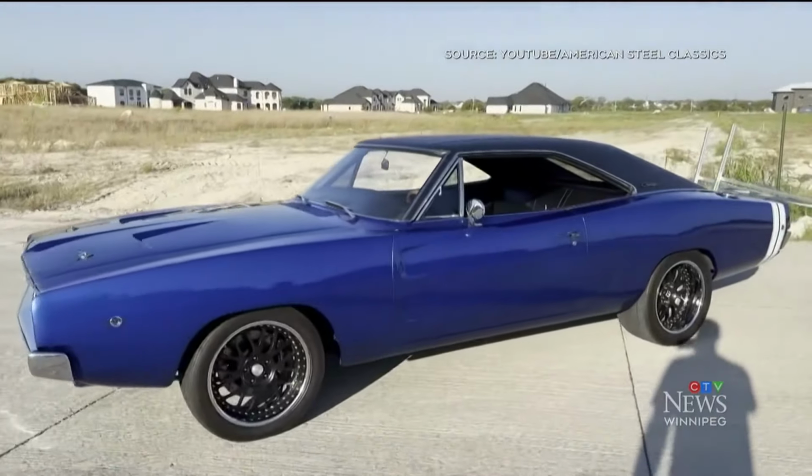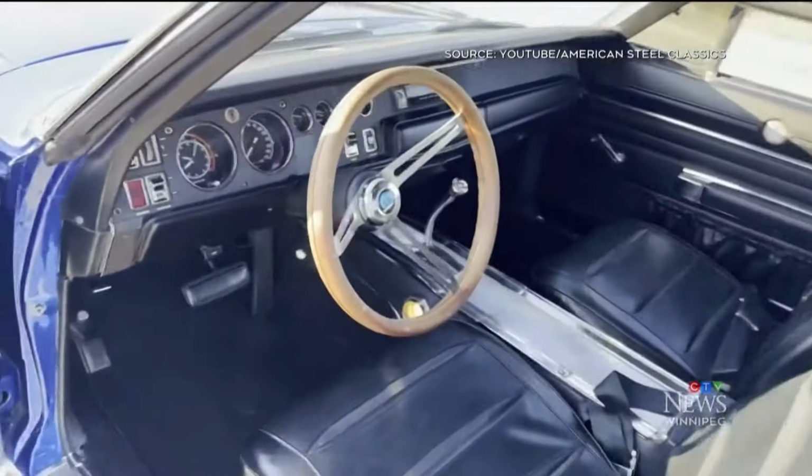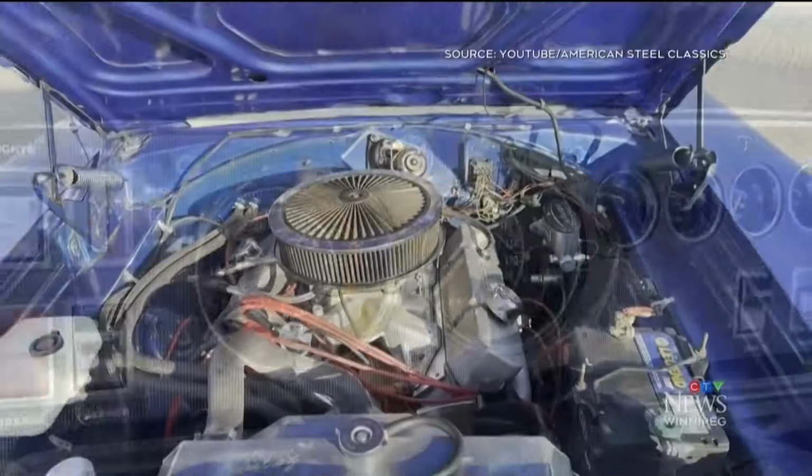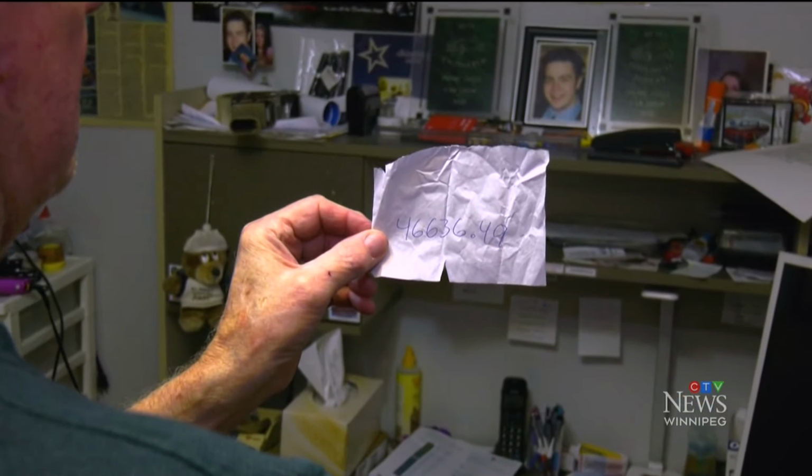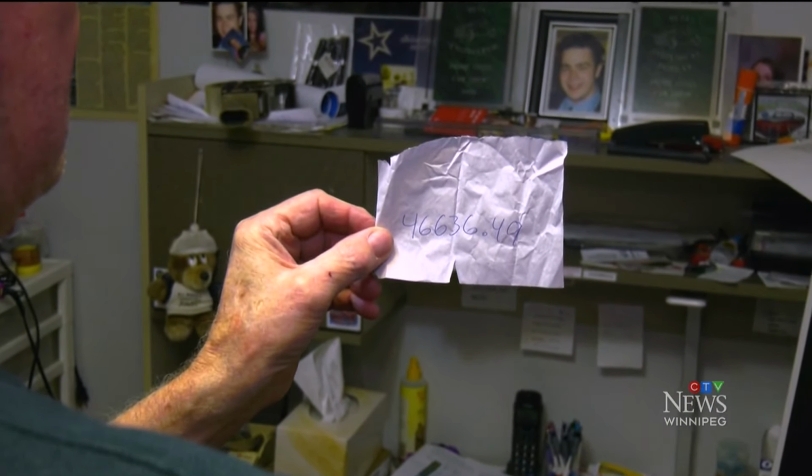Which is why he was so excited when he found this one down in Texas, buying it for $98,000 US on March 10th. But when he tried bringing the car back home, the Canadian Border Services Agency handed him a massive bill. They come over to me and they showed me this paper, $46,636.49, and I just about fell out of the chair.